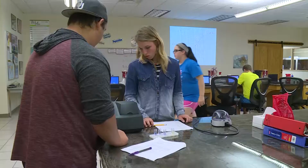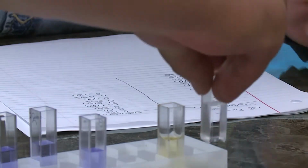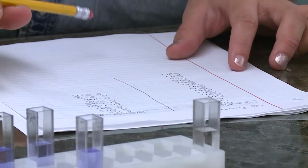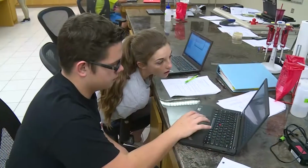We teach a combination of skills and higher level content knowledge too. So we train them in laboratory skills so that they are going to be able to go directly into college and have skills with the high level equipment that most high school students are not going to have an opportunity to use. And an opportunity to delve deeper into science.